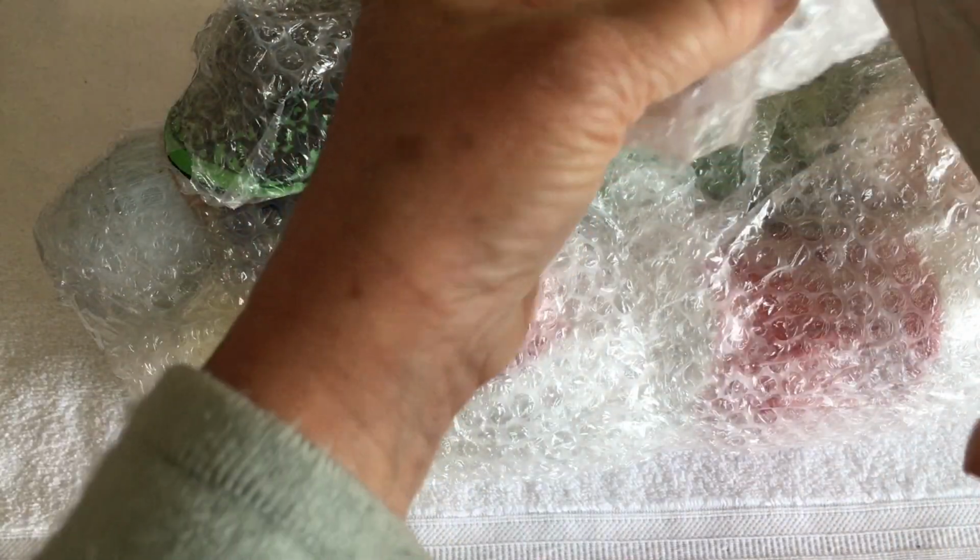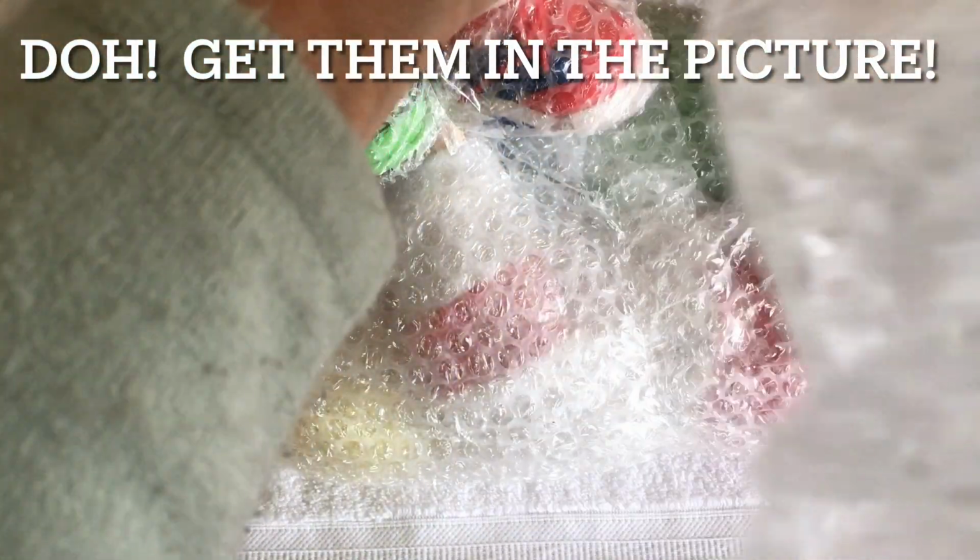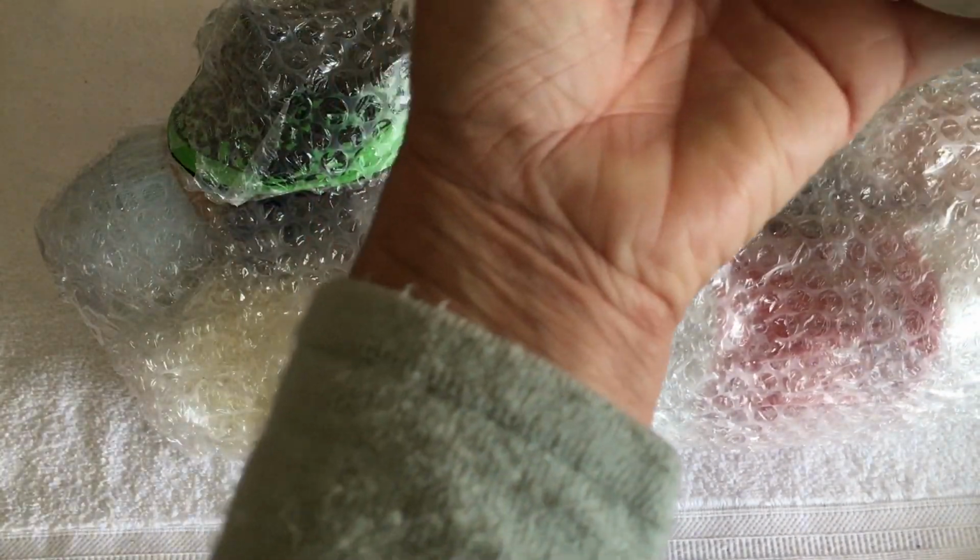Okay, inside this package are three pairs of shoes. Hopefully one of them will fit my fuzzy haired boy. They're so well wrapped, I don't want to damage them trying to get them out. But yeah, there's a pair of shoes and another pair. One is slightly discoloured. They actually don't look like they're matching. They're actually two odd shoes. I'm going to have to contact her about that because I didn't know they were two odd shoes.